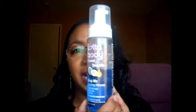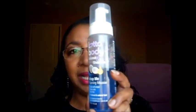And then I did 3 ponytail roller sets. I put 2 rollers on the top, 2 on this side, 2 on this side. And I applied this Lotta Body with Coconut and Shea Oil Wrap Me Foaming Mousse on top of that. Now keep in mind, I usually don't use this many products, but I just wanted to know how my hair would turn out if I did use these. So I did use the Lotta Body right on top of that, and I do love this stuff. Oh my goodness, it's so easy to detangle the hair, and it seems to give it a natural shine. Very good. So yeah, put that on top of that.